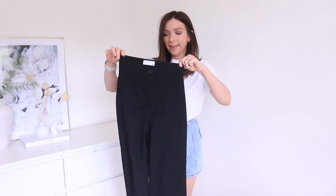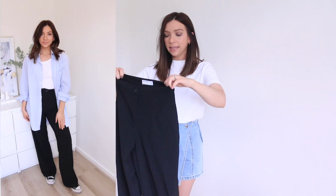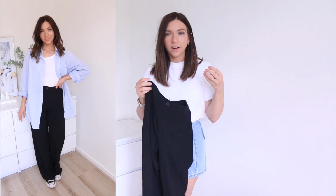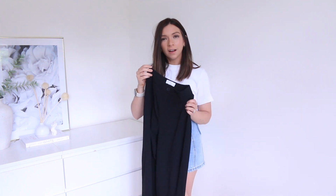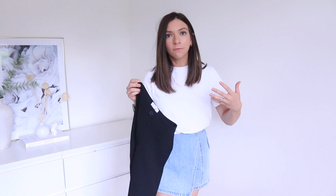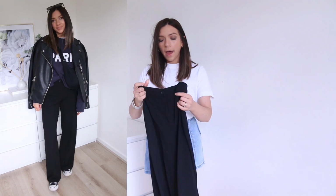So next up are these Bershka dad trousers, I think that's what they're called. They're in the petite version, and I picked these up last summer. Now, tailored black trousers I think are very much a good staple to have in your wardrobe because again they are perfect for dressing up, for dressing down, and I think they're a really nice item if you're a mum, because they fit a little bit more than jeans and leggings, but they're also still really comfortable, and I feel like if you pair them with a trainer and a t-shirt, they don't look too dressy either.